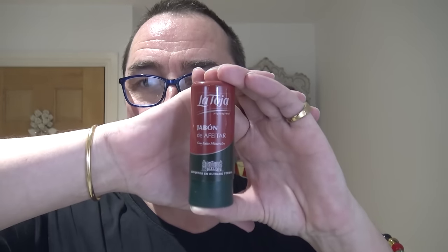Now, soap, heading over to Barcelona, Spain, La Toja. Now you would say La Toja, but it's wrong, I think it's La Toja, shaving stick, lovely scent this. So we're gonna apply to the face. We'll wet this and get going in a minute.